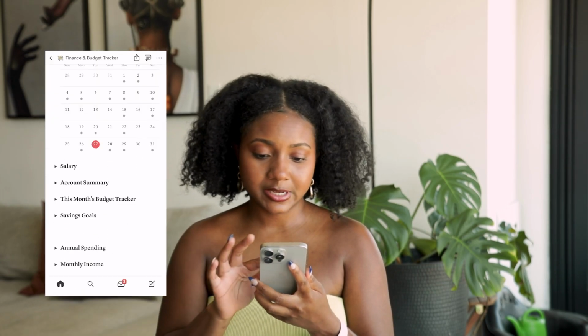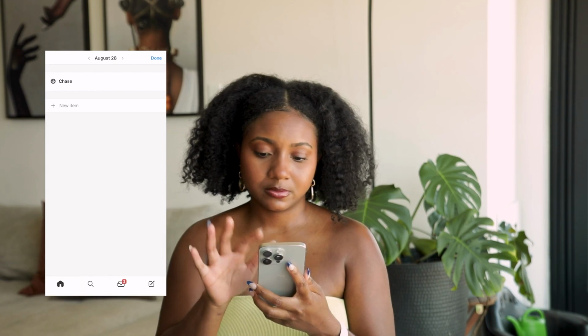One of the key features that I implemented in this template was the bill alert center. So if you're on the go and you quickly need to pull up what's due today or what's due tomorrow, you can easily look on your phone and click on the day and see, okay, I have nothing due today, what's due tomorrow, what was due last week. You can easily see on your bill alert center.